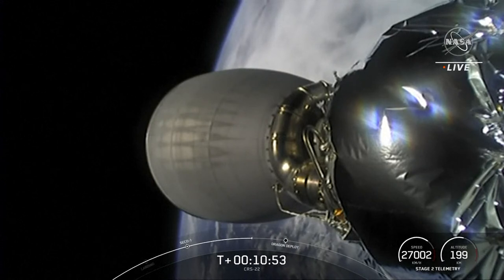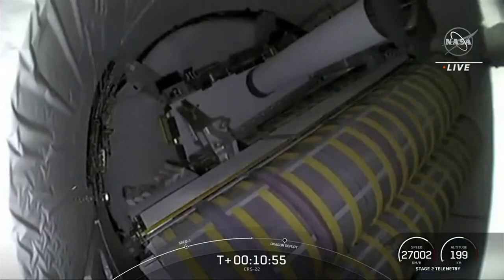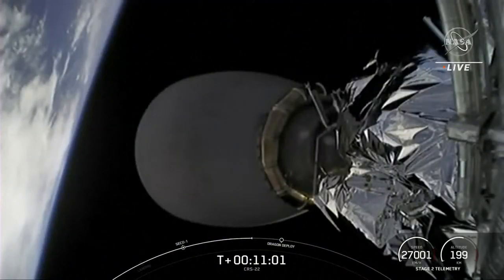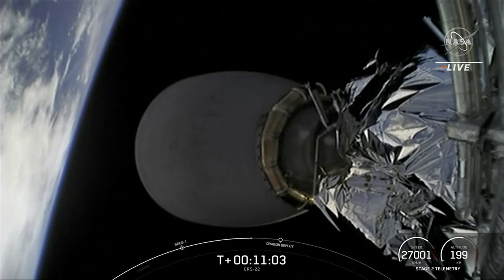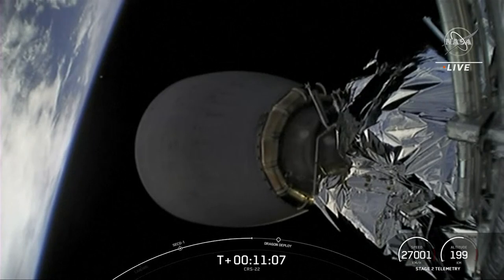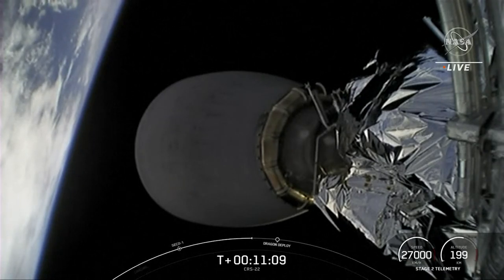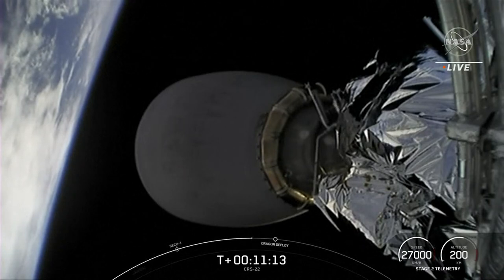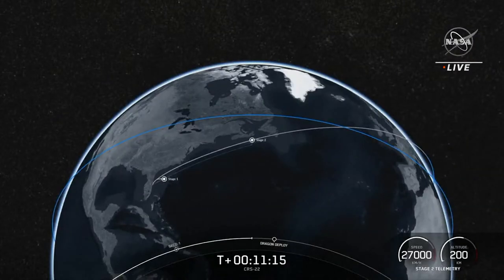So again, successful ascent, successful recovery of our first stage just a few minutes ago. You're looking at a live shot into the Cargo Dragon unpressurized section from the second stage that is in orbit around our planet. Our next major activity coming up shortly is Dragon separation from Falcon 9's second stage.